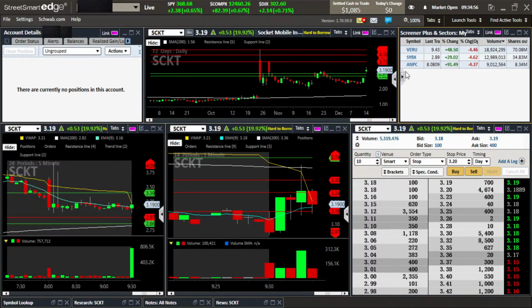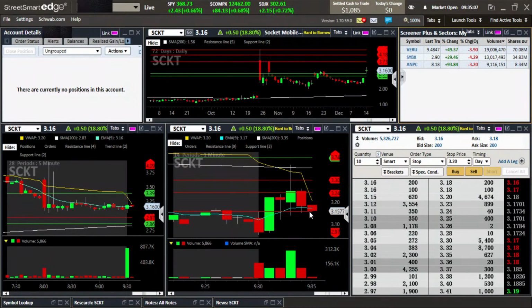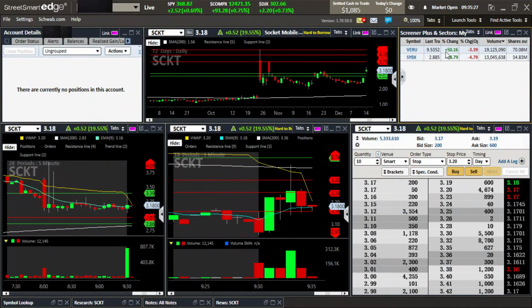All right, SCKT needs to hold this level here at the 315. Can it hold it? 315, we got some buyers there. See if it can hold it. Looking for a hold here. I'm just not seeing it. It doesn't have good news like these up here.